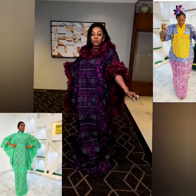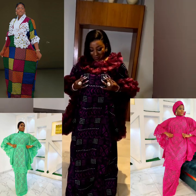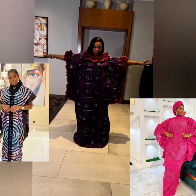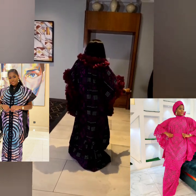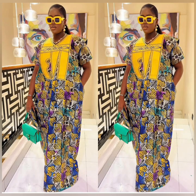Hi guys, look at this beautiful gown. Look at the details on this particular Ankara booboo gown. It's so lovely. Look at other pictures, like the lace booboo gown styles and all. This particular one is blue and pink Adire and sequins. The blue is sequins and it's so beautiful, so classy for any kind of event.